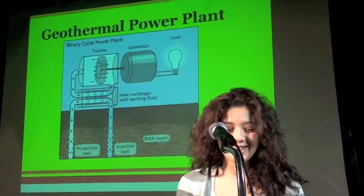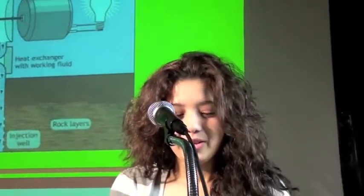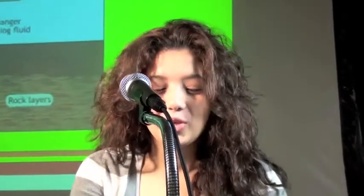So this is the 2 types of ways to use geothermal. Geothermal energy can be used in large plants, providing energy for multiple buildings and homes. Geothermal energy can also be used in individual homes, through pipes that are dug underneath the home and are either open or closed to provide or trap heat.